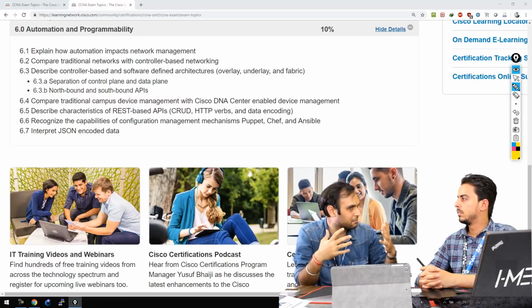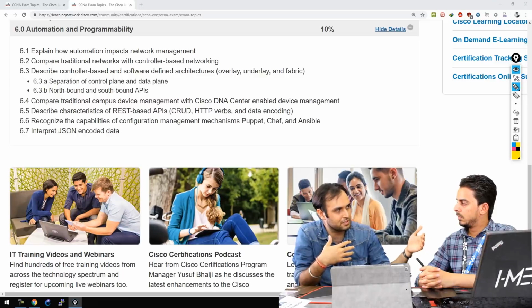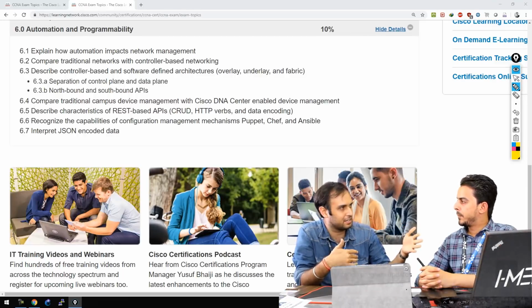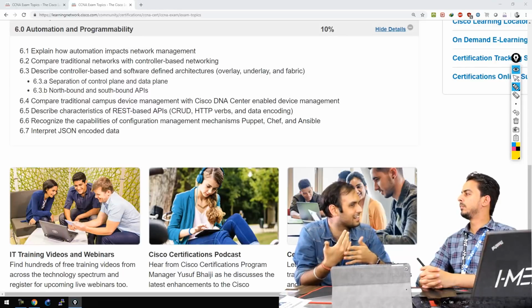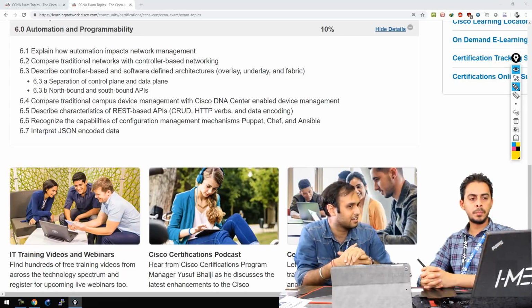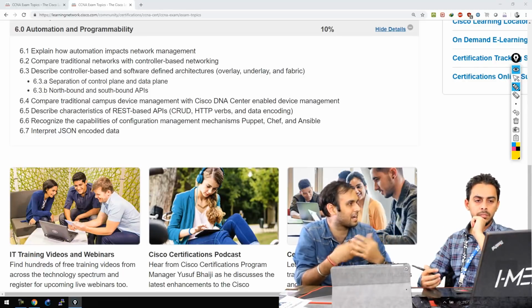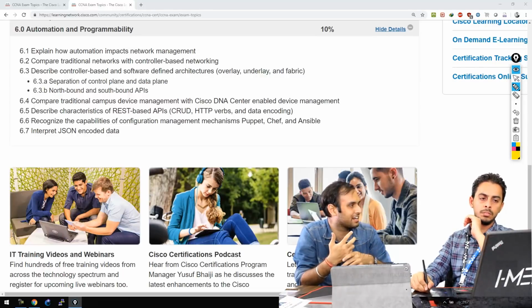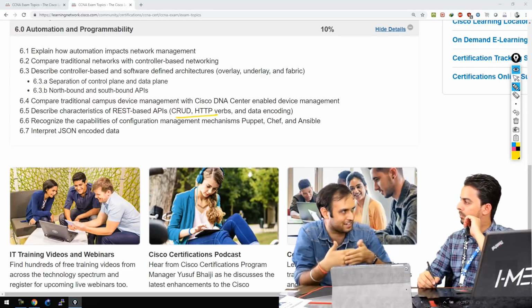So if you have to have discussions with the DevNet guy and explain what you need, you need a little bit of knowledge, a little bit of introduction about representational state transfer, REST APIs, and HTTP verbs like GET, PUT, POST. If you don't know them, there might be a conflict, right?